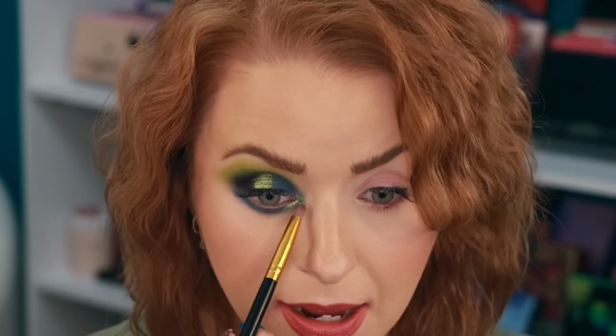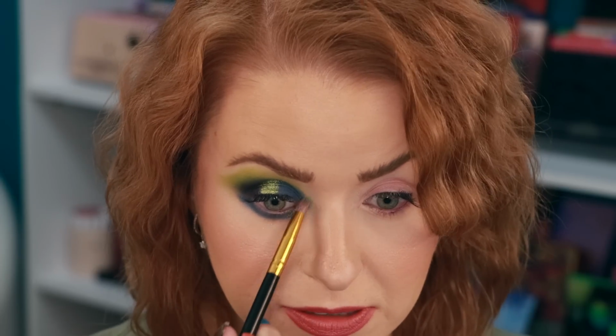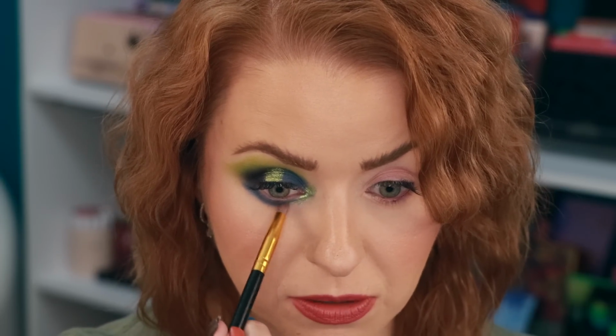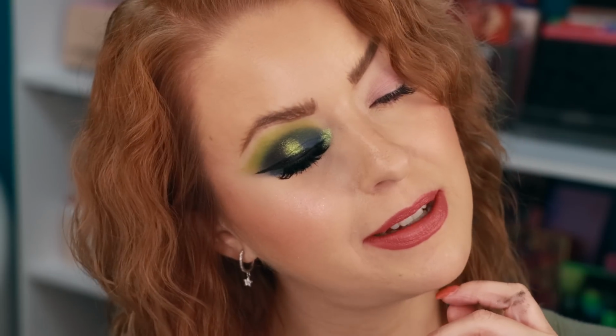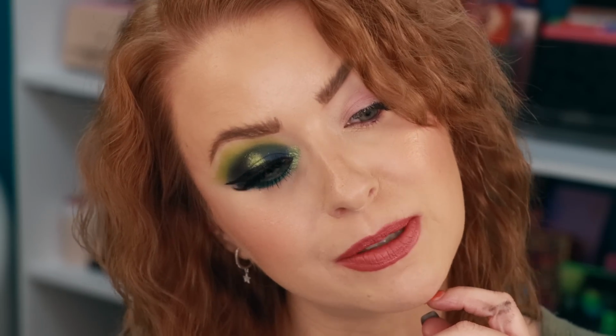Okay guys, I'm going to add some finishing touches. We'll be right back to show you this look number 1. Okay guys, here's the completed look number 1 with this green palette. Added a wing, used the liner. It was fairly easy to do that.